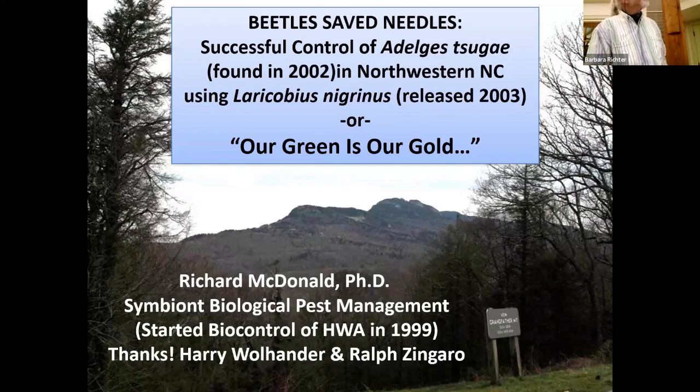Okay, let's see if we can get this to move. What do we got to do? Hit it again, or do I have to do down? Let's see. How do you get that to move? I think we have to go to the original presentation. Okay. And move it there.